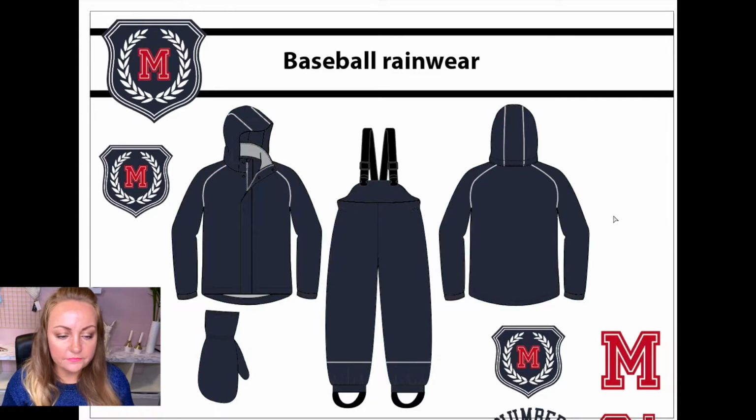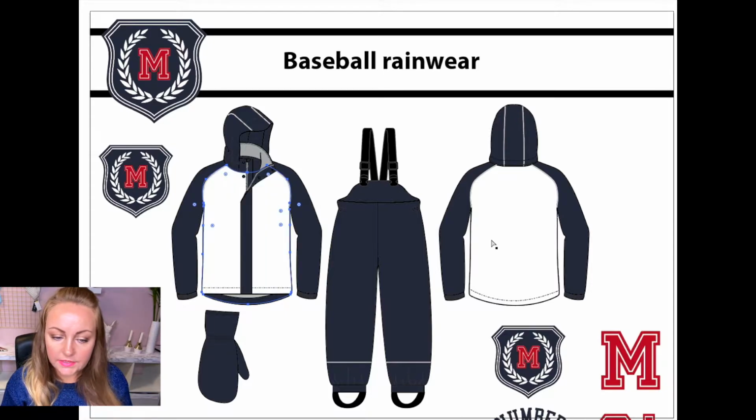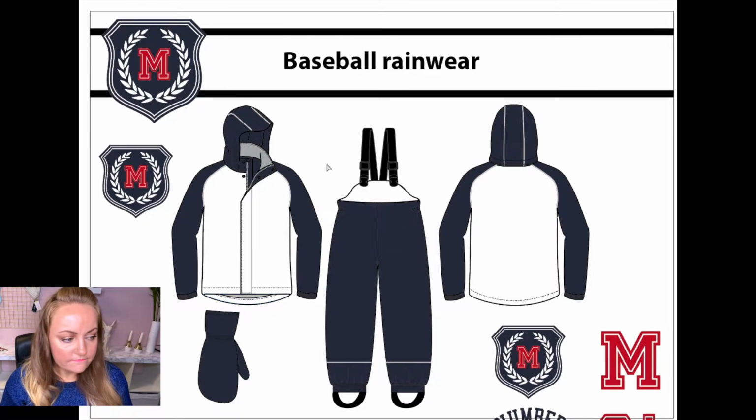Here we go. Okay, so now we have a navy colored rain set, and I am going to put some stripes on here. I'm going to make this one white for now, and I'm going to make the front and the back white right now, and I'm going to make the placket white, and the top of the pants white. And this is for the back of the jacket. Yep. Okay. And then I am going to add a stripe.